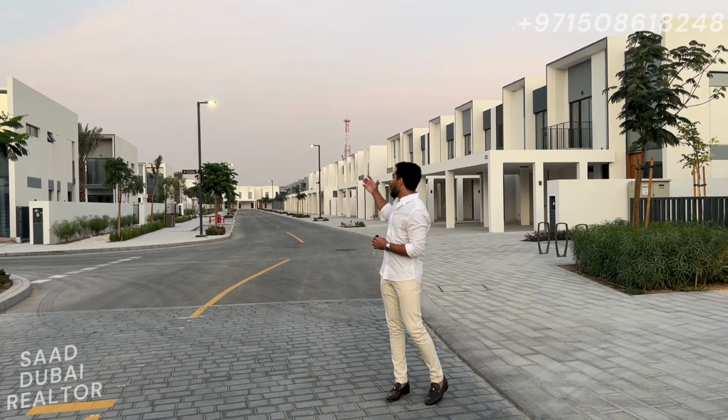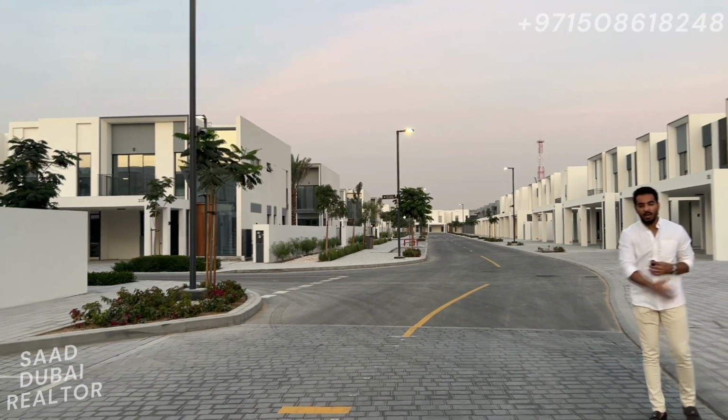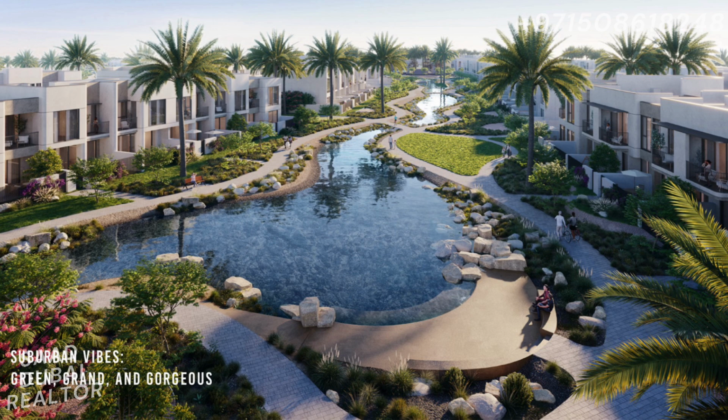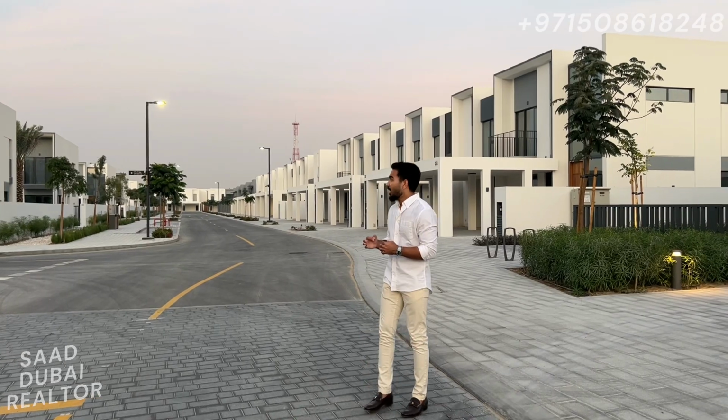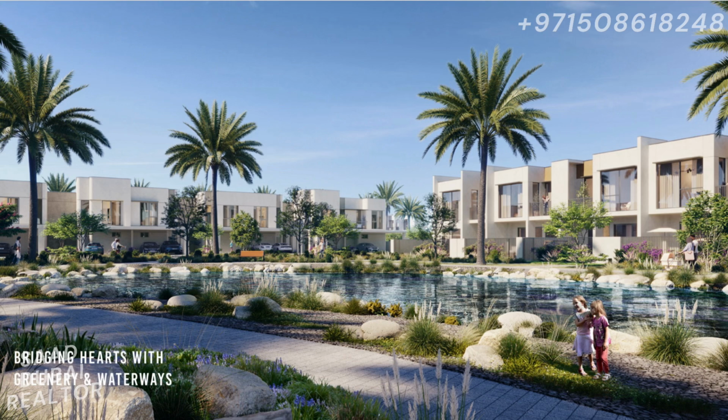Now, what you see is already so beautiful, all right? Now imagine a cluster with a water feature passing by the entire cluster. How beautiful that would make it look, how natural and amazing that would look. The new clusters are going to have these water features that Emaar is adding.